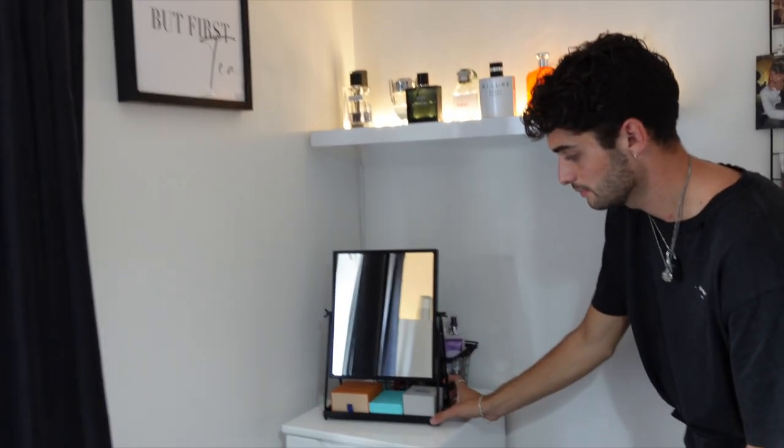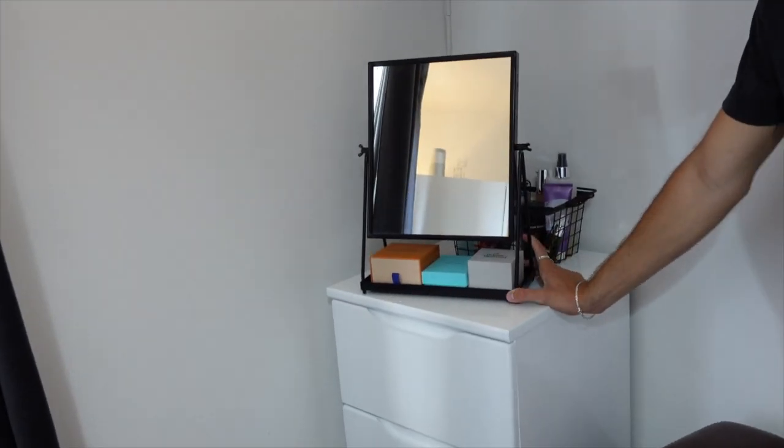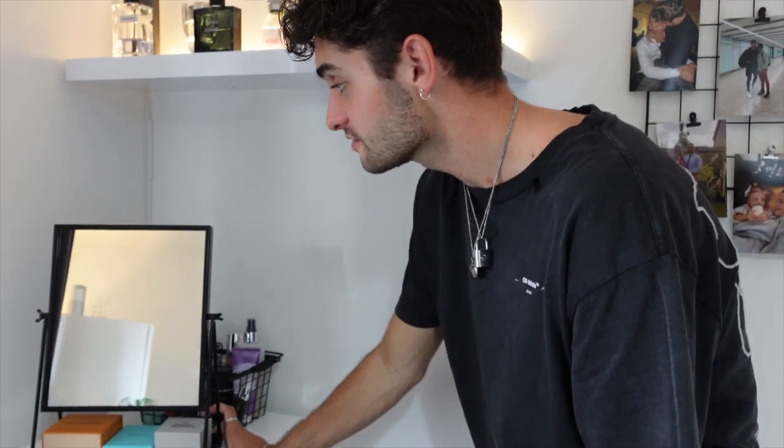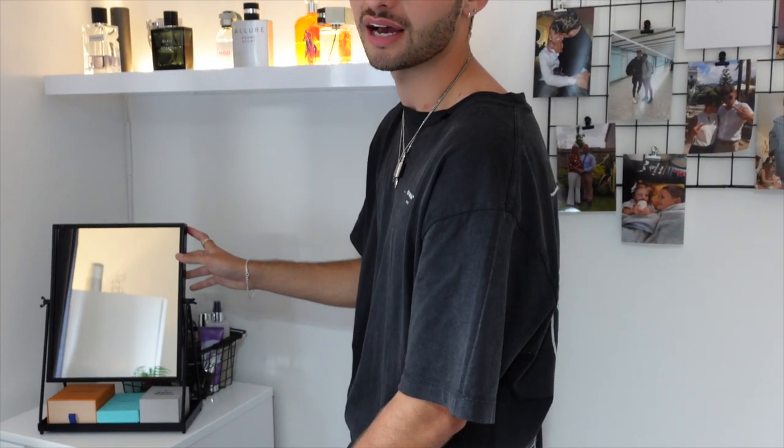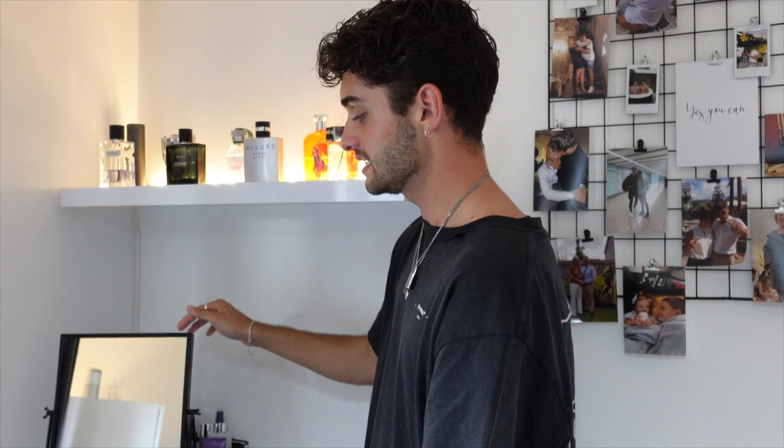Also, I have my little mirror stand, which I do my eyebrows in, skincare, just in case I want to look at myself. So this is from IKEA. This used to have a curly bit on the top. It came with the mirror and I was like, oh, I really like the mirror, but I do not like that. So I just didn't put it on there.